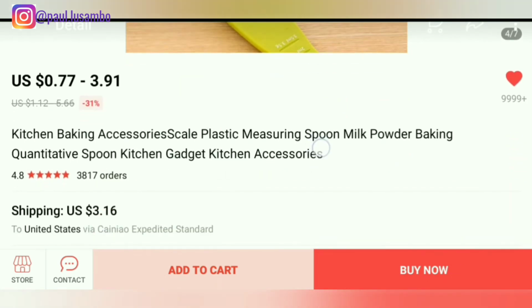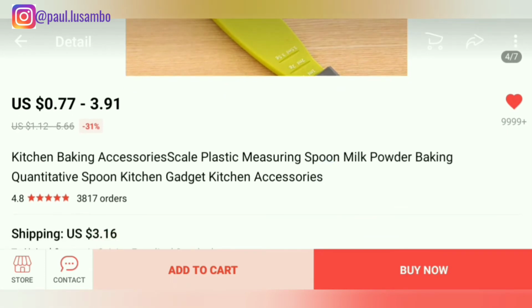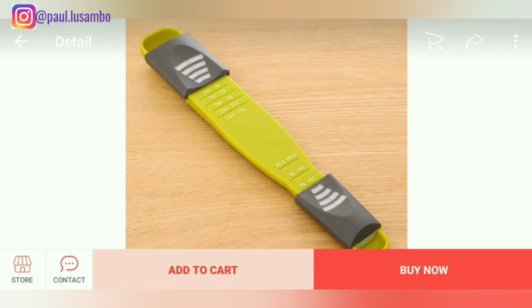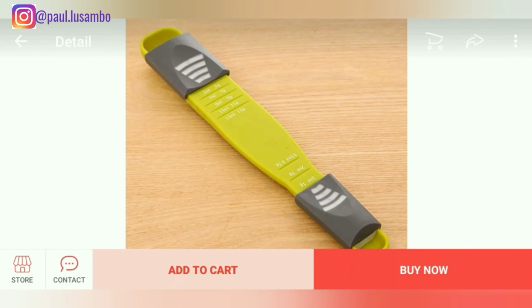This is a winning product because the rating is also good, and most of the buyers that have bought this kind of product, as you can see, have rated 4.8, and this product has almost 4,000 orders in the past few months. What does it mean? It means that there is a need out there, there is a market out there. That's why there are so many buyers who are interested in this kind of product. So you can promote this on Instagram and Facebook and get so many buyers within very few days.